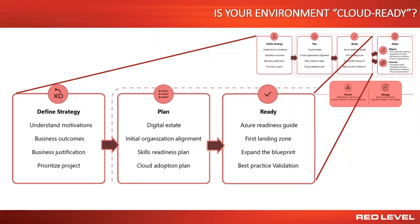I'm really only going to be speaking briefly on the first three stages because that's really where you need to be cloud ready. We're going to look at defining that strategy, and honestly, a really important thing is understanding the motivations. We're asked all the time, why are we moving to the cloud? That's a common question for organizations, and without knowing the organization's motives, it's really unlikely that we're going to get the desired outcome. So it's super important.